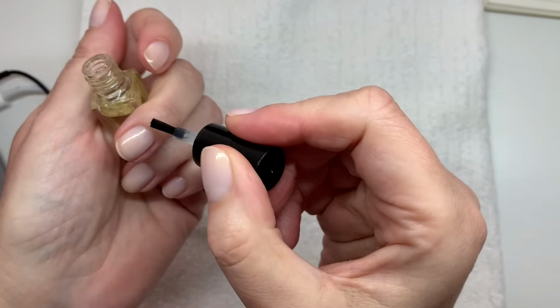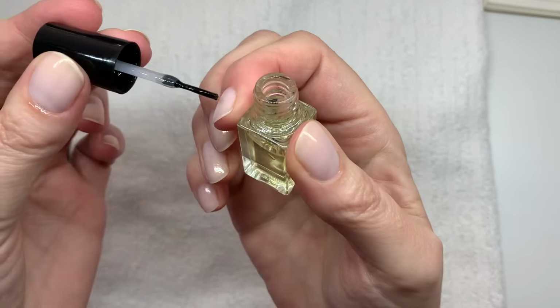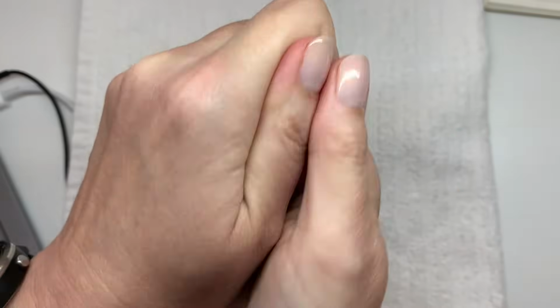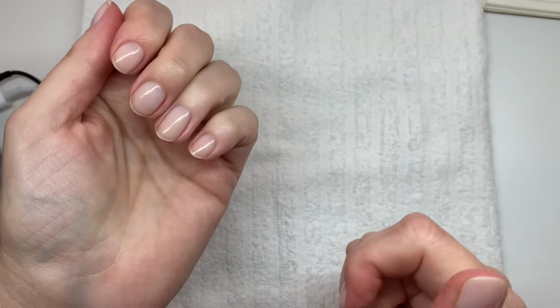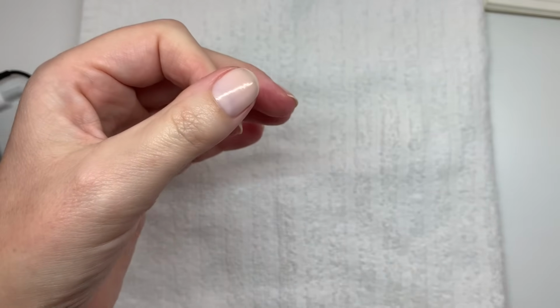So this is what I do, and I show them how much oil I use, and I rub it in. And you know what, even if this drives you crazy, just use some towel and wipe the excess off in a towel. So now, you see, this is not greasy whatsoever, but doing that took me a second.